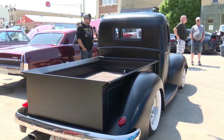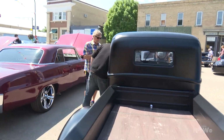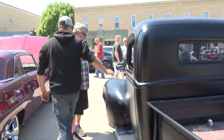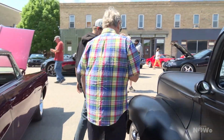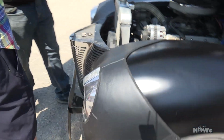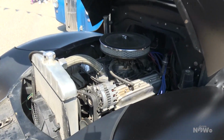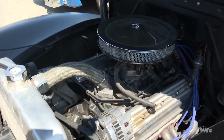Is it hard to get the hood open? Is that a lot of work? No, not at all. Let's have a look and see. So you shoehorned that in there, did you? Yep. I like this flat black, and then you put this leather bra on it. That's nice. Well, that's a custom-made thing too, isn't it? Yeah. Oh, look at that. It's a little dirty, but it's a driver. Yeah, that's exactly right.